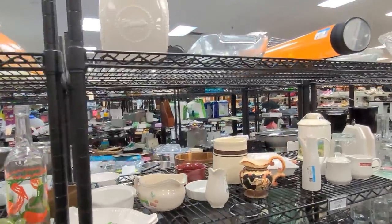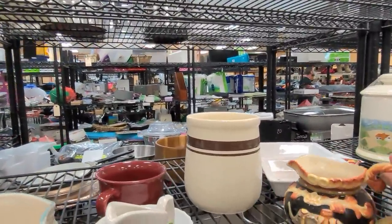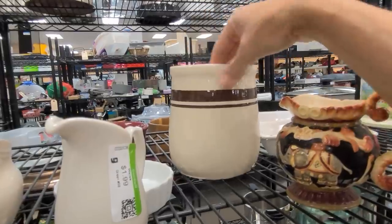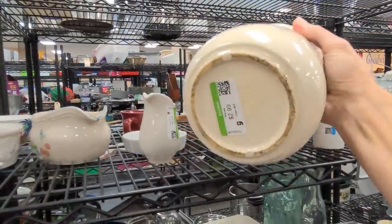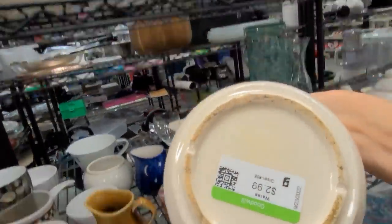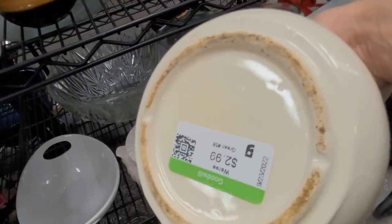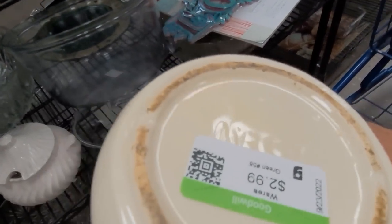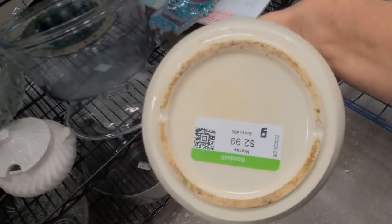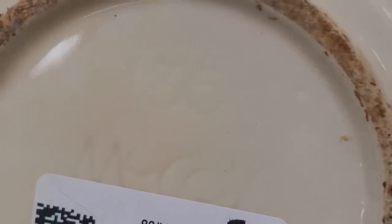So I wanted to take a step back so I could show you this piece on the shelf in comparison to everything else. Just look at the quality of this. It's so glossy and substantial. Gorgeous pottery piece. I'm trying to get the camera to pick up the mark in the reflection there. This is a McCoy piece. It's only $3. Now, unfortunately, there we go, I zoomed in.